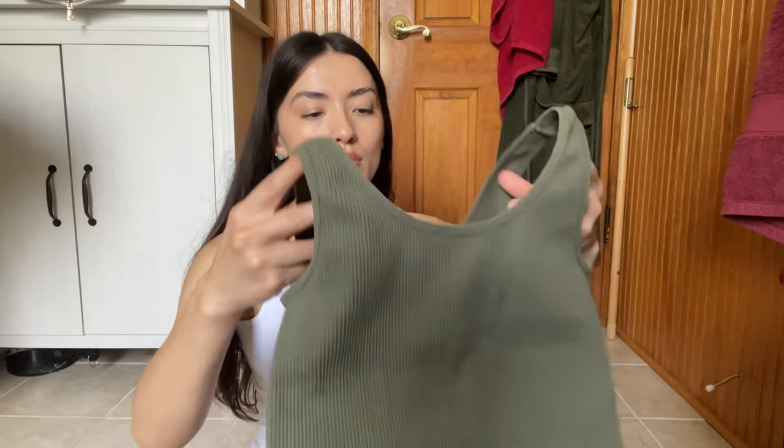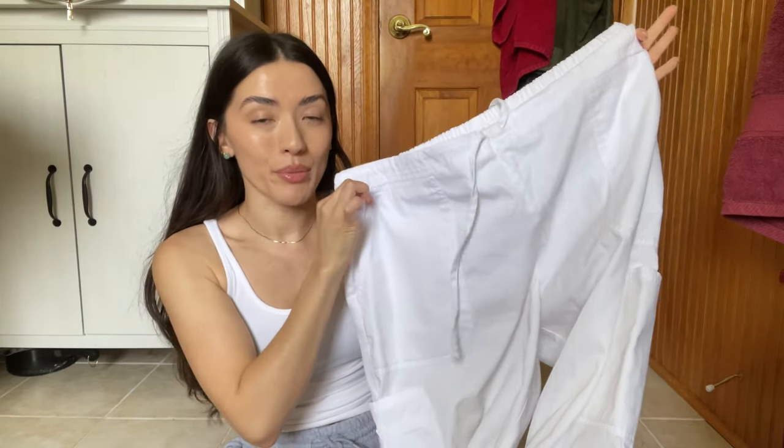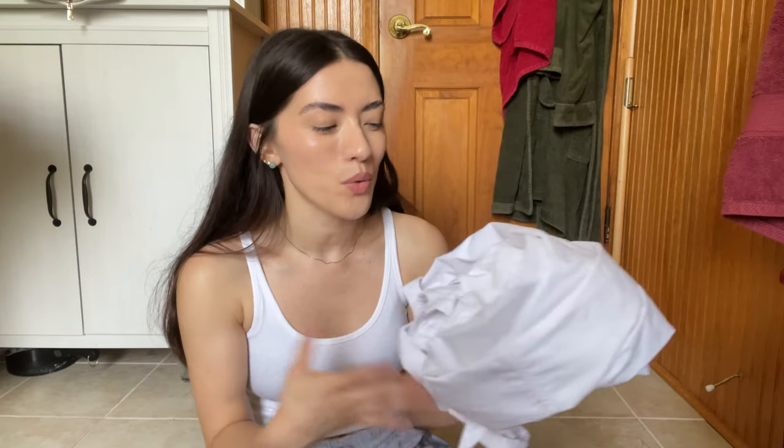And then for the tops, I'm gonna bring this green crop top and I'm gonna bring my white parachute pants. And then I think I might also pack this tank top too. I think wearing all white is a nice look for the summertime. It kind of makes you look like you're in a 1990s Britney Spears music video. So I have to definitely do that.